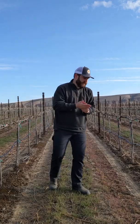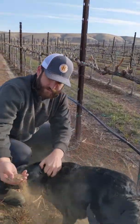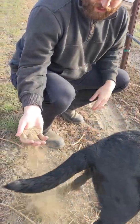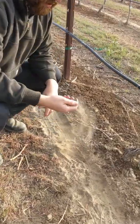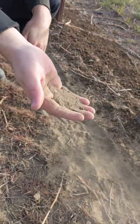It's also a good time to see this really sandy soil that we have out here. Like I was talking about, that's the wind-blown loess. Super fine grained, gets everywhere when you're driving out here. But yeah, this is part of the magic of Red Mountain.